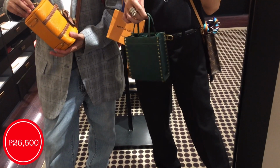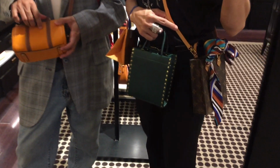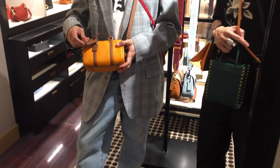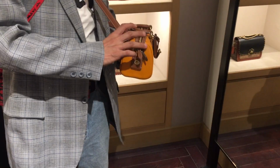Trying on this very cute mini tote bag for 26,500. Just look at the size comparison. It's the same size as my Petit Sac Plat, although the Coach version is a little bit wider on the depth versus my Louis Vuitton Petit Sac Plat.